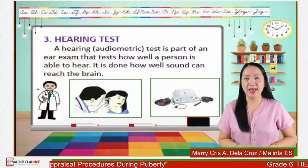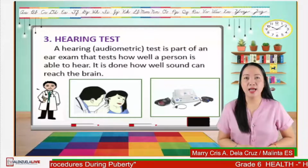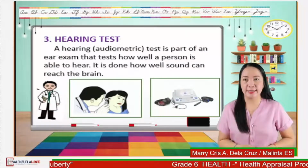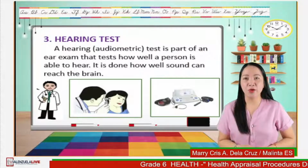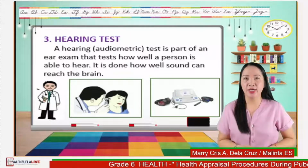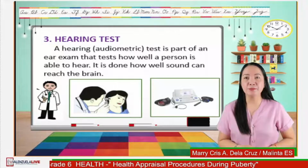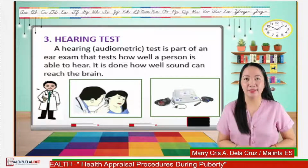Number three, hearing test. A hearing audiometric test is a part of an ear exam that tests how well a person is able to hear, and it should be done regularly to find out if there are hearing problems that need treatment.